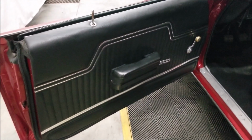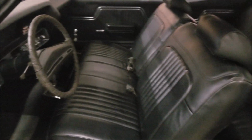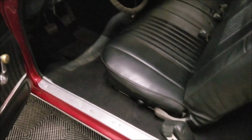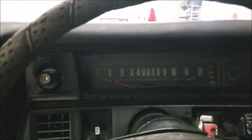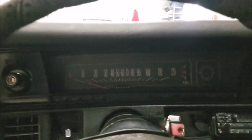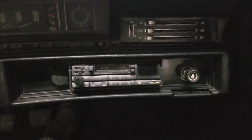So, what you'd expect out of the door panels. Nice shape. Again, vinyl bench seat up front here, and that has been recovered recently. Carpeting and everything in the car seems to be in nice shape. Rear seat vinyl's good, and the headliner is also in nice shape. Let's go ahead and fire this up so you can hear that 350 run. See, that car starts easily. A little aftermarket cassette player, AM FM in there.